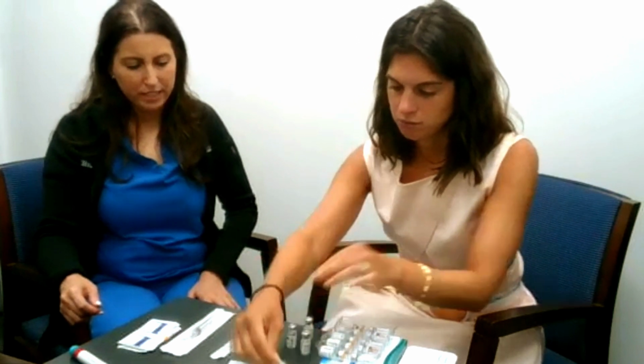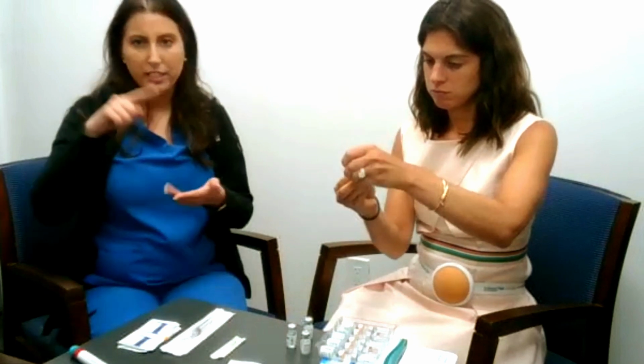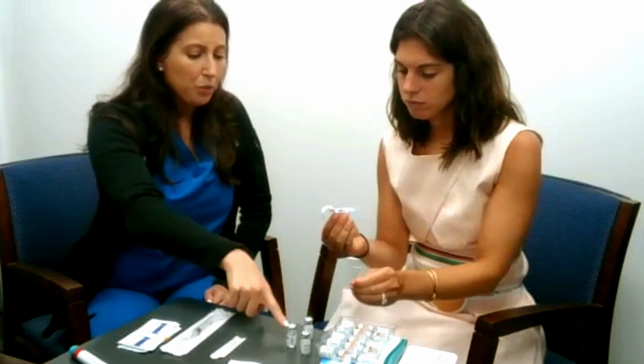Done. Perfect. Now we're going to take our Q cap. You're going to peel back where it says peel back, but again, be careful. There is a needle, so don't stick your finger in. And then you're going to stick that on the water vial.